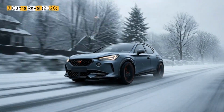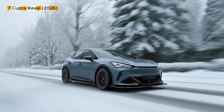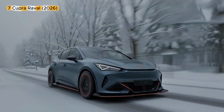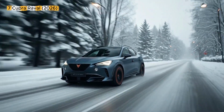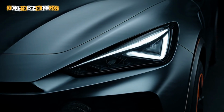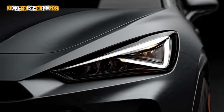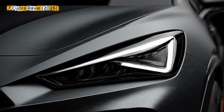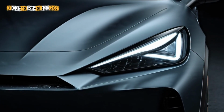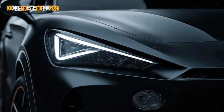Inside, the Raval brings modern touches you expect from premium brands. Digital instrument cluster, cockpit-style driver interface, sporty seats, and quality materials with dark tones and copper details for that Cupra flair. Even though it's compact, the EV layout means clever packaging, good headroom, usable rear seats, and minimal compromise. Its unique selling points are clear. It's sporty for its size. It's electric without being huge or massively expensive, and it carries a distinct premium sport feel rather than simply another city EV.